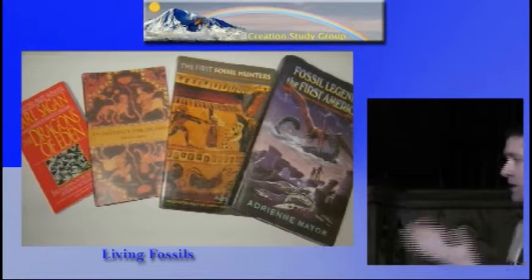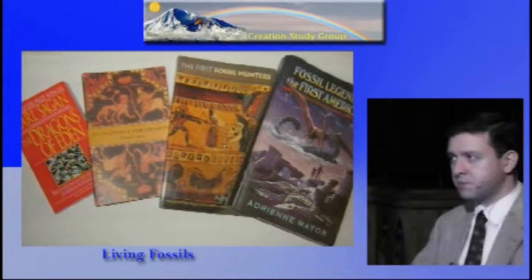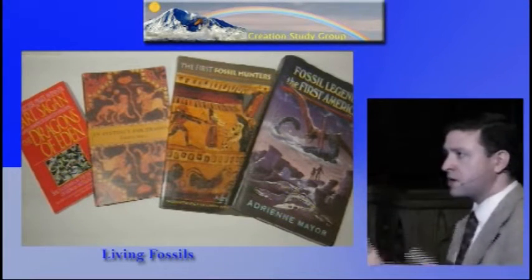Oh, let me go back. Adrian Mayor wrote The First Fossil Hunters and The Fossil Legends of the First Americans. She was more sensible. She said, they dug up the bones. They found the dinosaur bones. They found, before paleontology was an established discipline, the ancient Greeks and Romans and Native Americans found the bones.